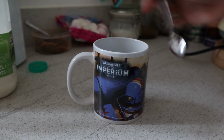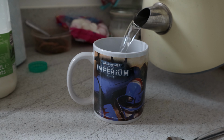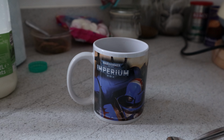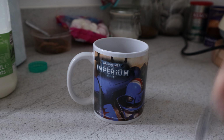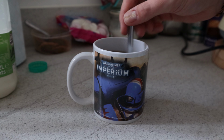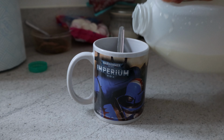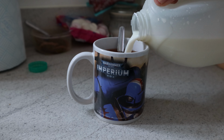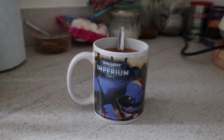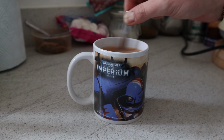That's it. So not your milk, add your water, and let it stew. Obviously, if you're a child, get the supervision of an adult. Stir it round, let it stew for a bit, and then add milk to taste. There we go. And that's how you make a Warhammer Imperium cup of tea. Should we go and try this out?